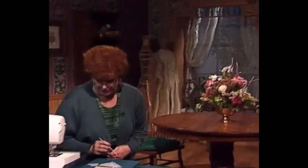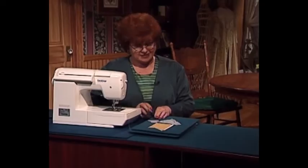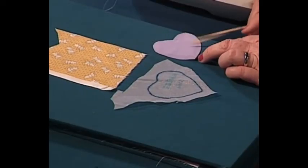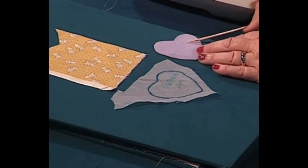Now, those little Madeira hearts are really easy to make. Lots of fun and easy to make, too. Since I have several size hearts on the quilt, I will make several sizes of patterns. That's my little pattern, made, by the way, out of an old envelope that was ready to be thrown away. So we try to recycle as much as we can.